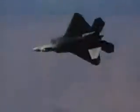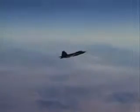The Raptor can fly supersonically in super cruise mode, reducing fuel consumption and avoiding the high heat signature associated with the use of afterburners.